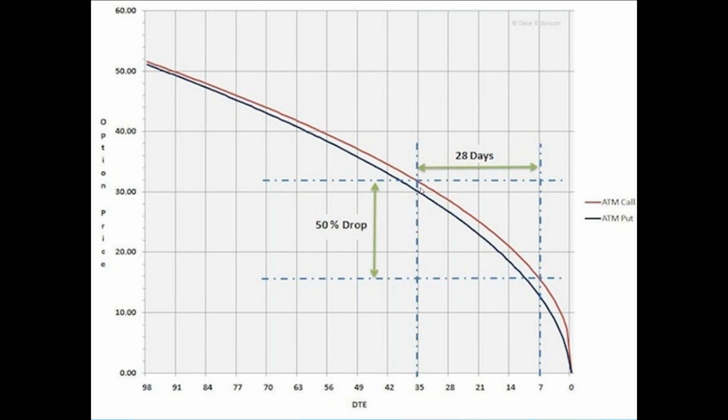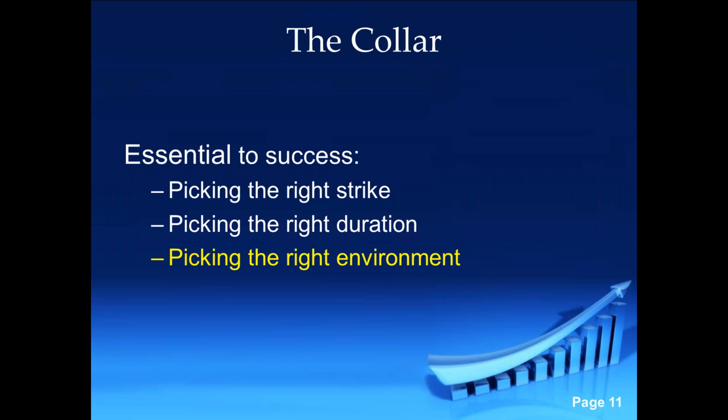About 35 days is where I like, maybe even inside that. Some of my other strategies that I talk about, where we're doing option collection strategies, I like to set them up just outside that 35 days. But with this one, I'm going to be going just inside of it. So right around 35 days or less, if at all possible. Closest to 35 days is what I usually go with.